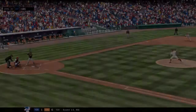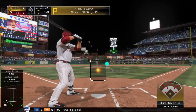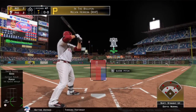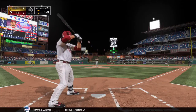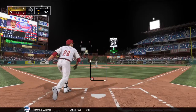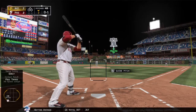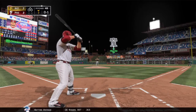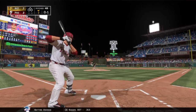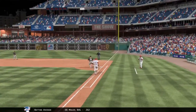Ladies and gentlemen. Leading off the inning, Steve Pearce, and they'll need him to get something going here. Well, they've got some work to do here, but there's still a lot of time left in this game, so just chip away, chip away. On its way, the 0-1 pitch. Smoke toward third. 1 away.